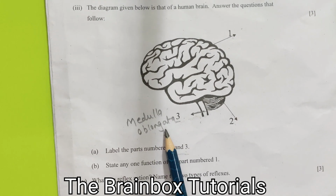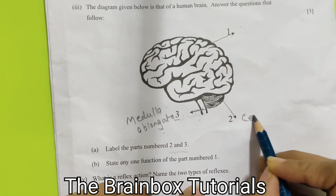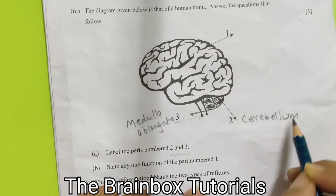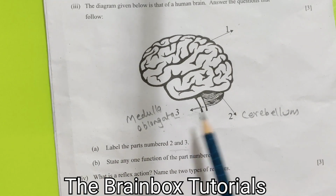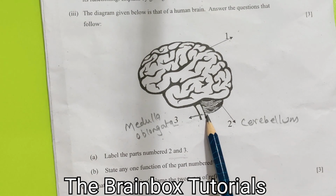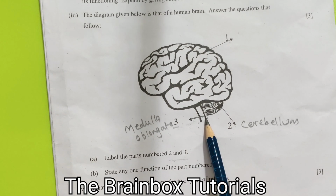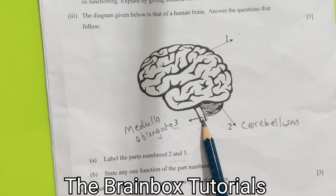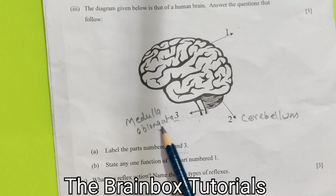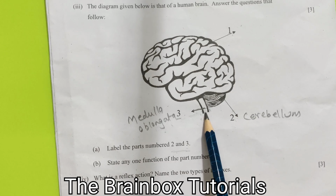So if you have written medulla oblongata, then you will not have to worry, because 2 is cerebellum and number 3 is medulla oblongata. But those who got confused because of the arrow can only wait for any kind of announcement by the board, whether they will be given grace marks or not. Or maybe if many students tweet to the official Twitter handle of the board that they should get grace marks for this, then maybe they can get grace marks.